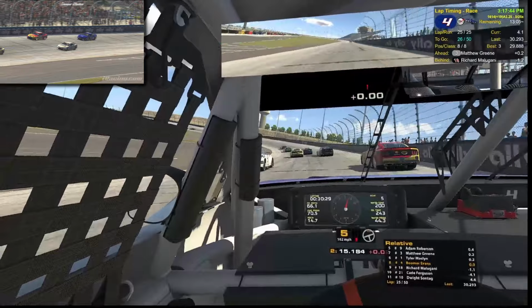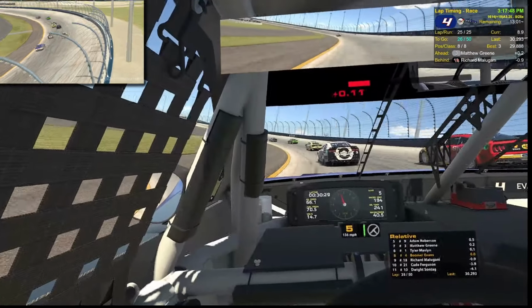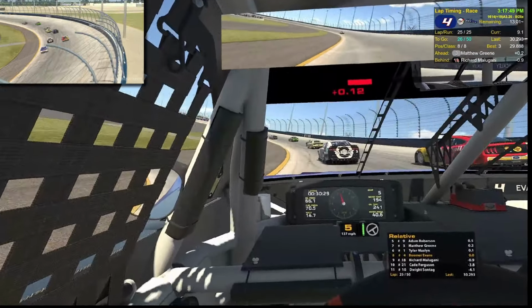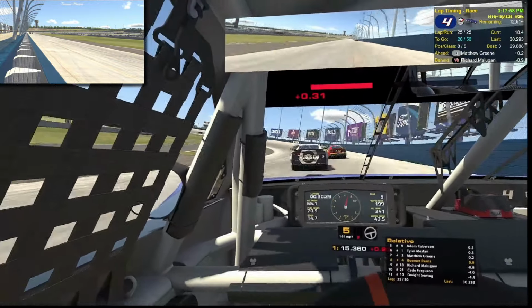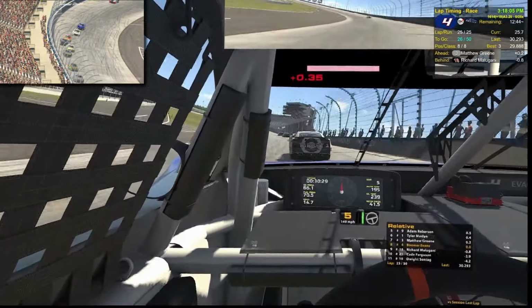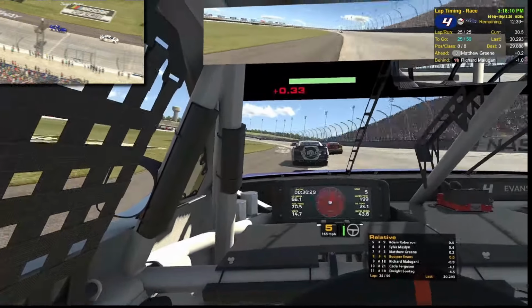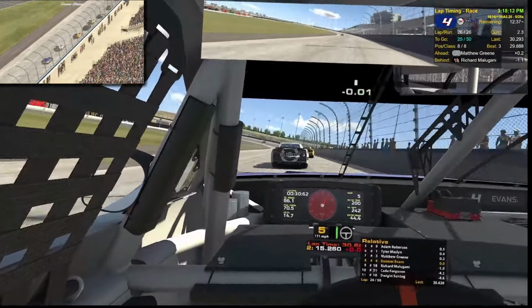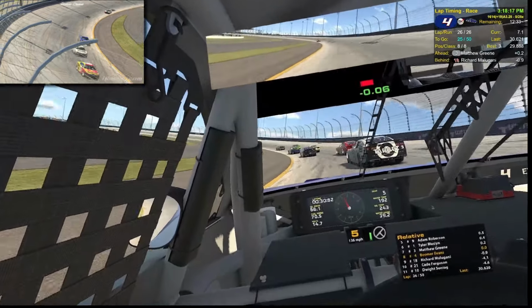30.29. That was at 30.3. Man, we're definitely running away from the people behind us right now. The leader is running away from this pack that I'm behind. Okay, mate, that's half distance. Fuel levels are fine. Your lap time was 30.6.